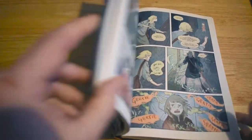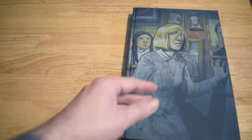But yeah, great read. If you haven't read Harrow County, you should pick it up. If you like Hellboy or any kind of horror comics, it will be for you.